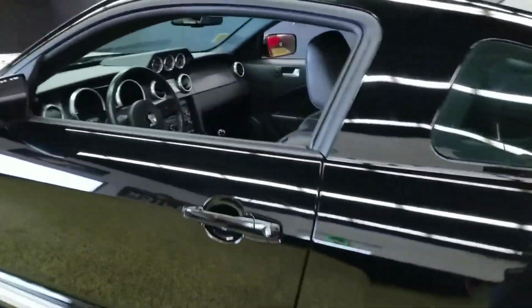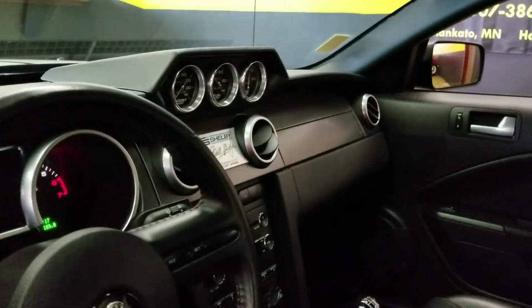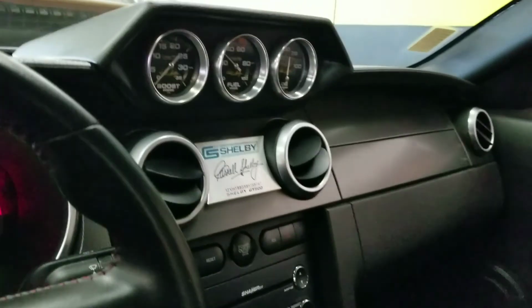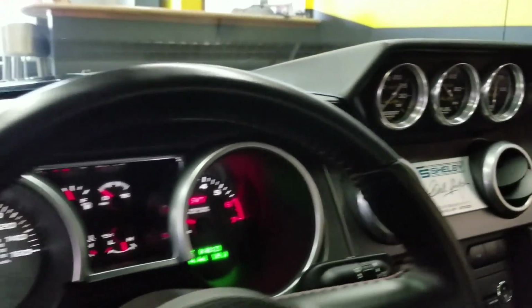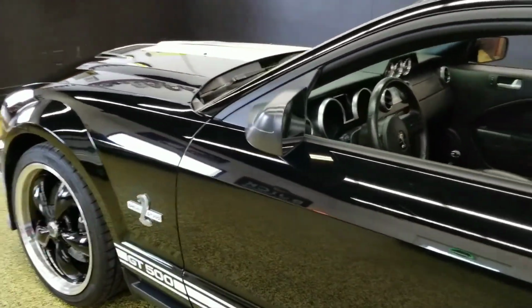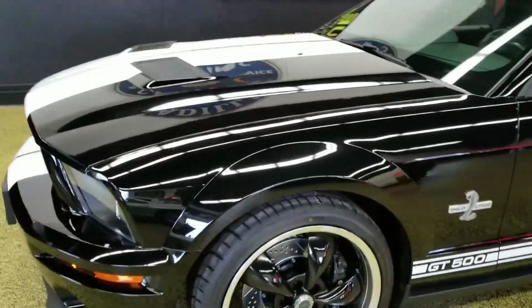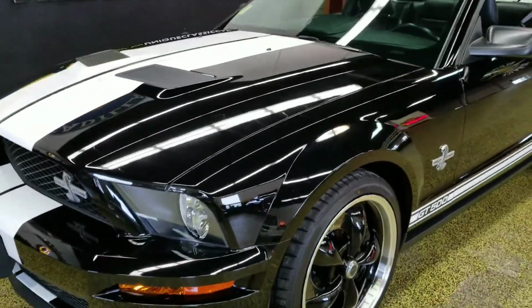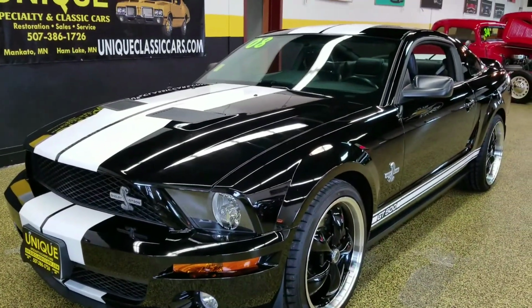Does have the gauge pod on the dash added to it. Get a look at that boost, fuel pressure, oil pressure. Like I said, you can take a look at the still pictures at UniqueClassicCars.com. You'll see it's got a cold air intake on it, also JLT cold air intake, and a little bigger throttle body.